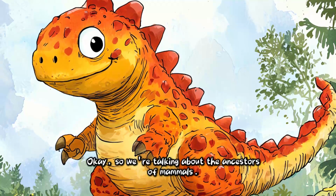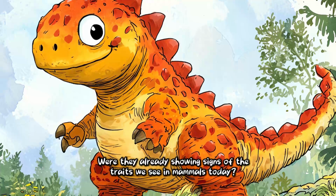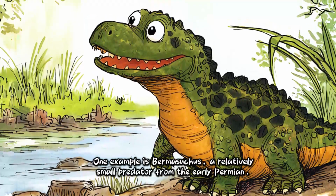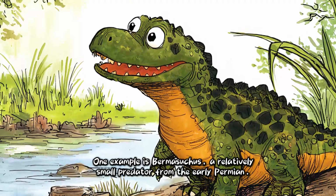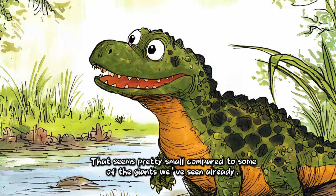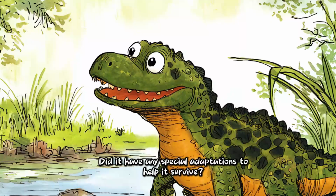Okay, so we're talking about the ancestors of mammals. Were they already showing signs of the traits we see in mammals today? Absolutely. One example is Behemoth, a relatively small predator from the early Permian. It was about the size of a dog. A dog-sized predator. That seems pretty small compared to some of the giants we've seen already. Did it have any special adaptations to help it survive?